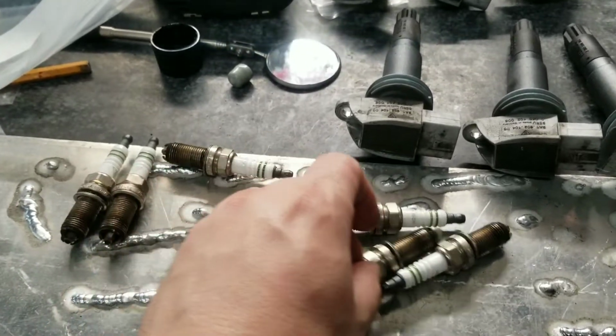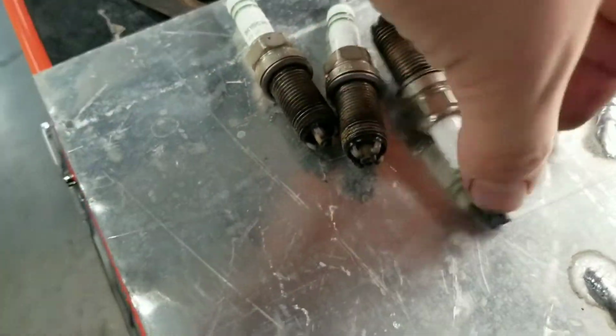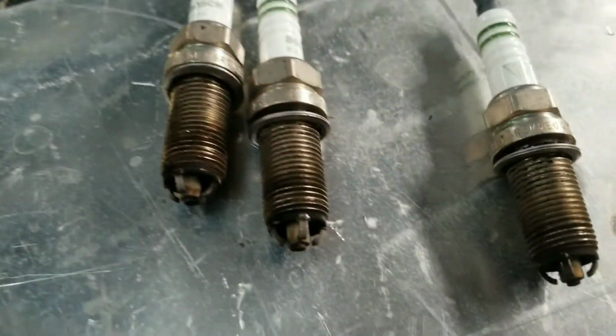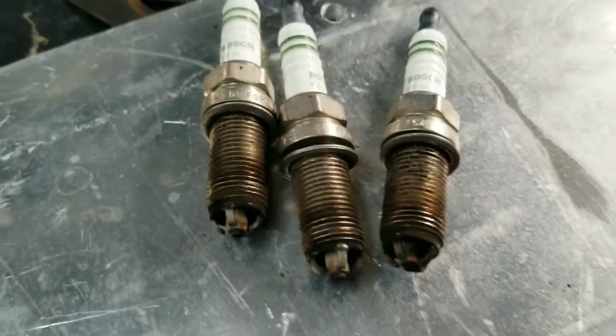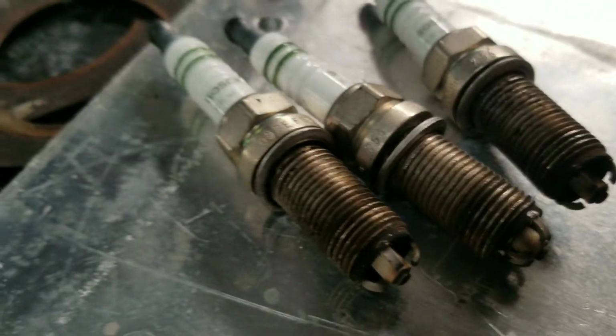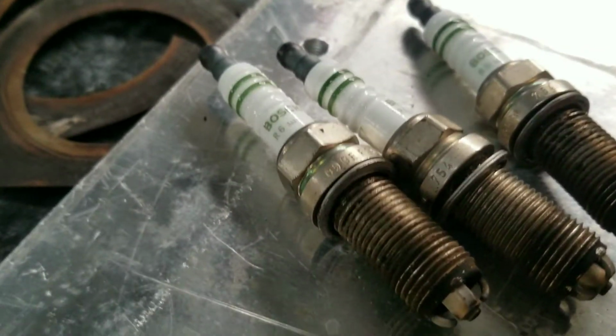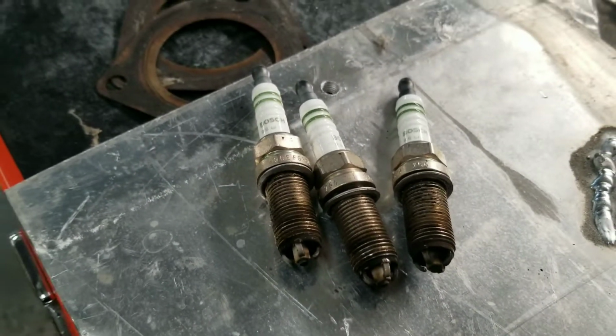And here are our spark plugs right here. This here is our lean side, as you can see, pretty white. And then I'm gonna pull these out right here. These are our rich side. You can see by the color of the plugs. So that was the issue. The issue was coils.